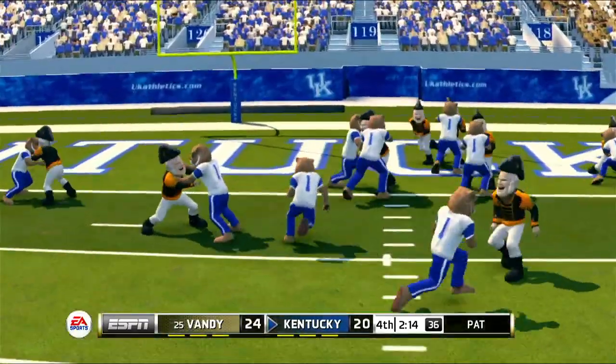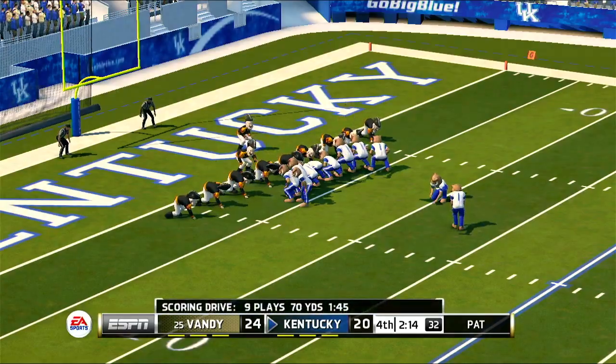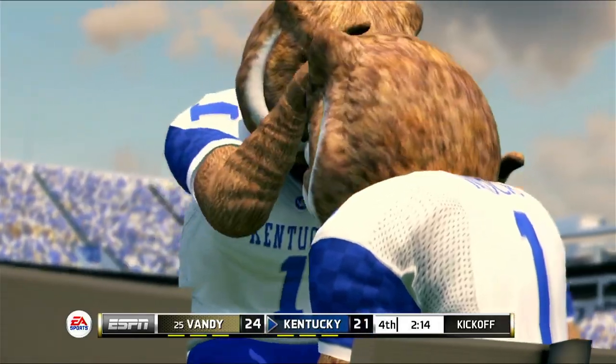Nice run and a score by the halfback. And a nice call by the coach there. Just give it to your main man anytime you're near the goal line. Here's the extra point to get within a field goal. And he tacks on the extra point.